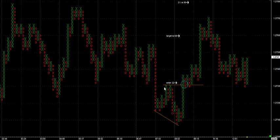So with point and figure, I have very clearly defined support and resistance levels that I would trade off of. And I'm always taking a second quick look at the candlestick chart or bar chart. You can use bar charts. A lot of people use bar charts. But what I'm getting at is the timing. It's all about the timing.